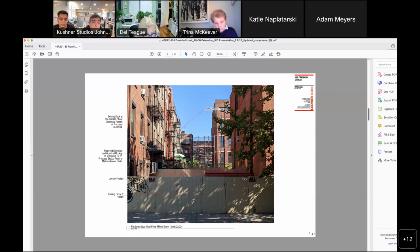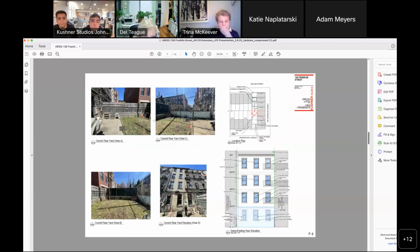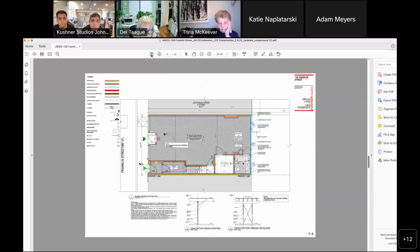Again, the view is very minimal, we think, and I think the color of the guardrail was meant to mimic or match the fire escapes that are on the back of these buildings. So it's not prominent and inconspicuous from Milton Street. And then we just have some other photos of the mock-up that was done, showing that you couldn't see the mock-up right now based upon that structure at 130. And then these are just some additional views of the conditions at the backyard of 136 Franklin Street. This is looking towards Greenpoint Avenue. This is looking towards Milton. This is looking directly with your back to the building, and then the view of the rear facade of 136 Franklin Street. And then this is just some more other shots around the neighborhood.